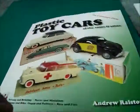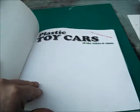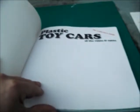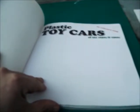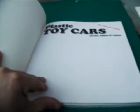Quite surprising really. If you're a new collector, I'm not just being horrible to old guys, but I have a friend and he was big into auction houses and he used to take the mickey out of the plastic toys, but they are really coming of age at the moment.